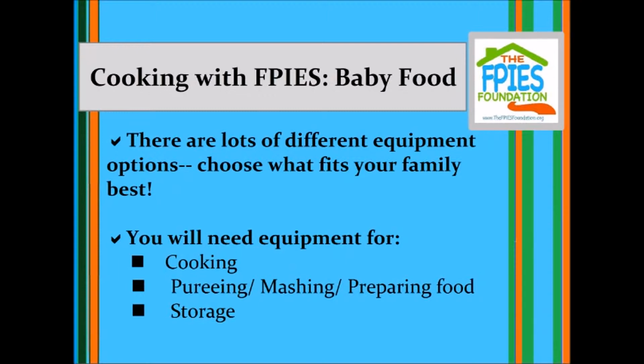Some families enjoy a manual food grinder, a pastry blender, a blender, a food processor, or a special baby food making appliance. For storage, you might want to consider small Tupperware, freezer bags, ice cube trays. You can find these covered or uncovered, labels, and permanent markers.